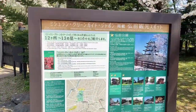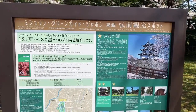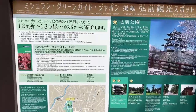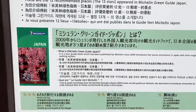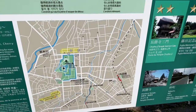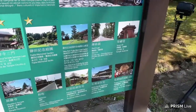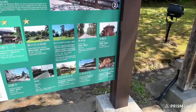So you can see that it's listed in the Michelin Green Guide Japan. And Hirosaki itself, this is the castle, okay? Surrounded, I can find some temples and historical places.